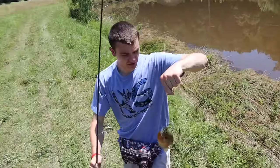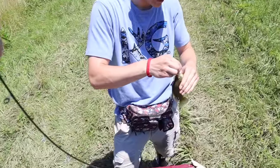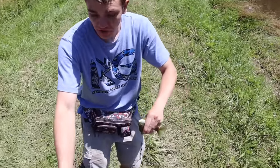He's a solid little purebred bluegill. We're going to put this guy in our little holding tank for a minute. Then we'll run him on up to the house. He's trying to pee on me. And we'll put him in the actual new kind of pool pond.